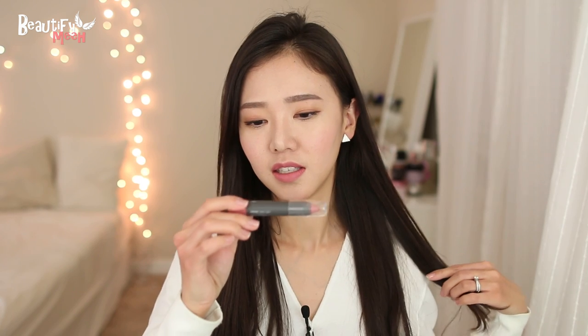So today I have my favorites. So let's begin. This first product that I've been loving is the Mamonde Creamy Tint Color Balm Intense. This is in the color number 24, Buke Nudie. And I got this when I was in Korea, the beginning of this month.